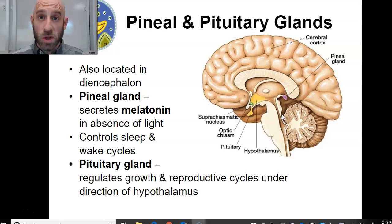The thalamus is what sends the information to where it needs to go. So the information comes into the thalamus and then it gets channeled to the hippocampus. It gets channeled to the sensory cortex of the cerebrum, and it gets channeled to the amygdala so you can respond appropriately. And then finally, we have our pineal gland, which is going to be responsible for producing melatonin and controlling our sleep cycles. And lastly, we have our pituitary gland, which is responsible for really doing what the hypothalamus needs it to do. It's going to send out hormones to trigger other hormonal responses.